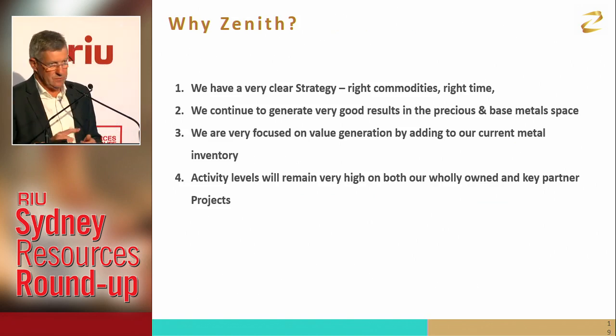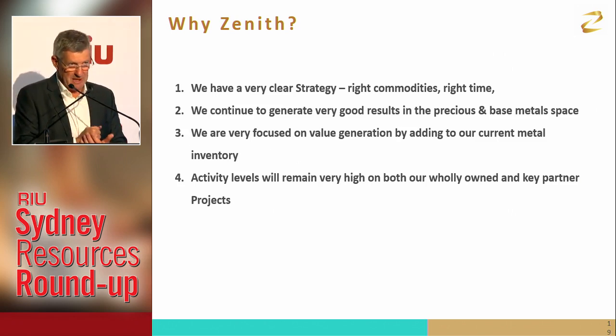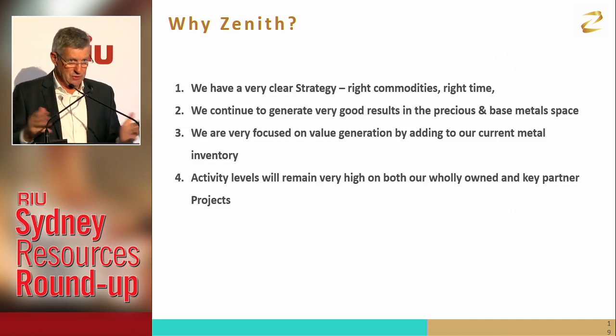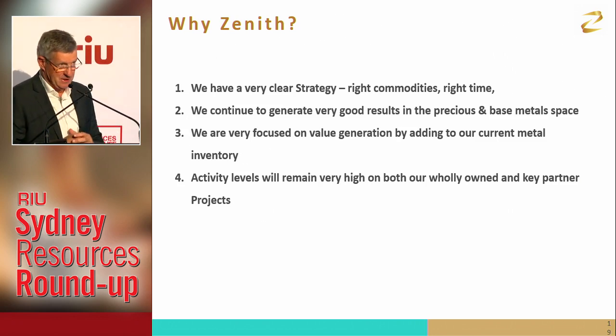Why Zenith? We've got a very clear strategy. Right commodities, right time. We'll continue to generate results for the remainder of this calendar year and well into the next calendar year. We're very focused on adding metal inventory to our portfolio. You can value metal, and we're finding metal, and we're finding it at a pretty fast pace. So activity levels will be high, news flow will be high. I'd urge you to pop by our booth and have a chat to us over the course of the next 2.5 days.